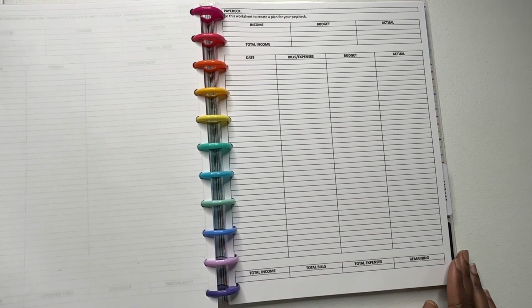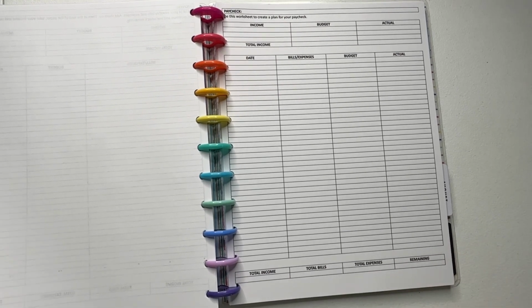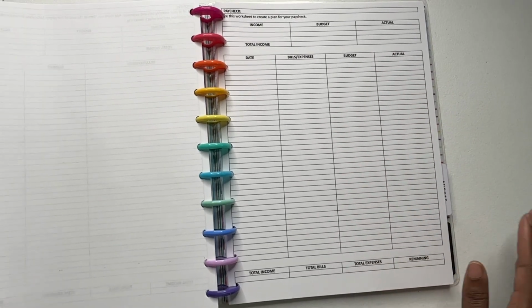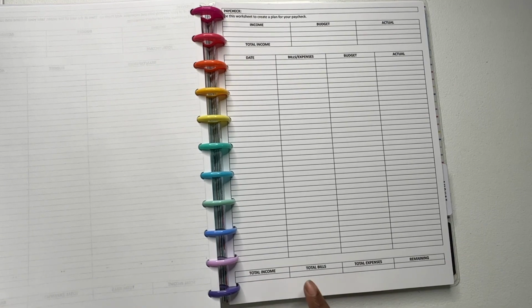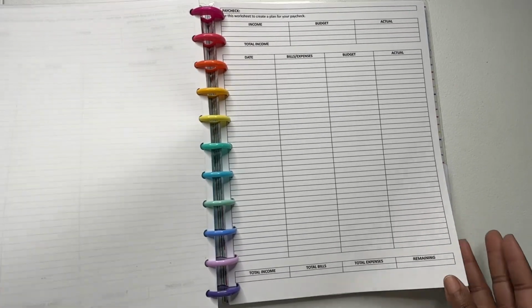And then once that day actually comes and I make a payment on that particular expense or bill, I'm going to write in my actuals. And then on Thursday, right before I'm paid again, I'm going to take my income minus my bills and expenses and see what I actually have left. So this is the paycheck worksheet.